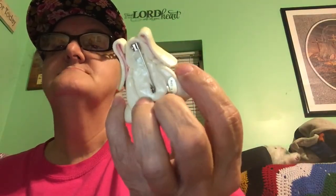Then I got this little pin. It's made in China, but I still like it. It looks like a bread thing that somebody made, but it's really cute. But it's a pin. Isn't that cute? It'd be good for Easter to wear on something.